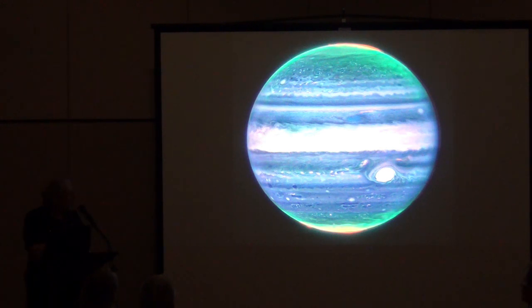Jupiter is 10 times the diameter of Earth. Okay, so Earth is about the size of the Great Red Spot. 1,000 Earths would fit inside Jupiter, and Jupiter rotates in just 10 hours on its axis. 10 times the diameter of Earth, and it only takes 10 hours for a day to go by. So it's really spinning around quickly, and that's what drives all of this convection and turbulence in its atmosphere.